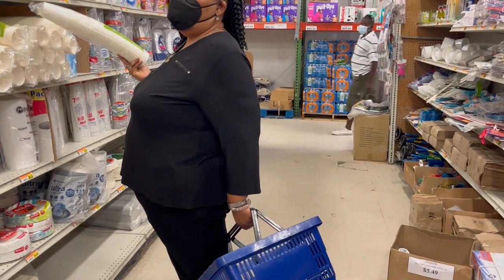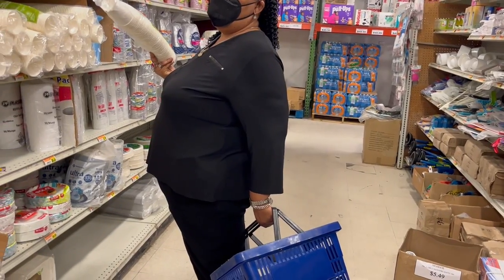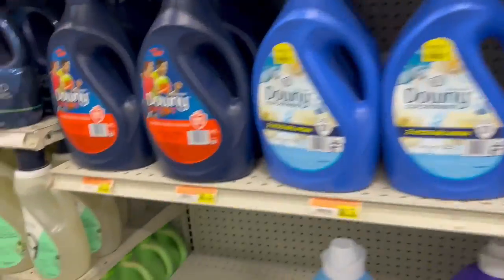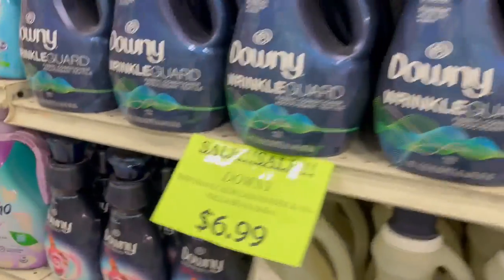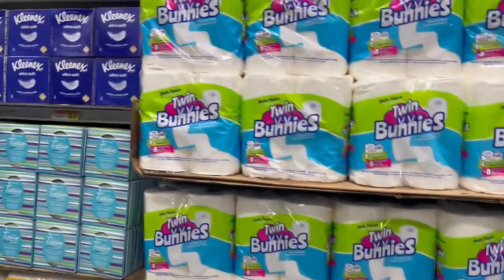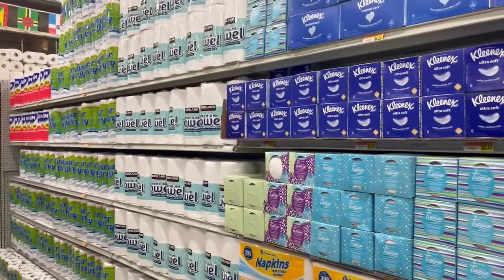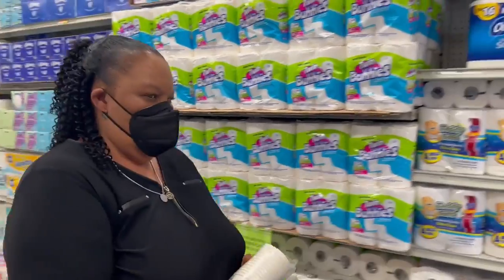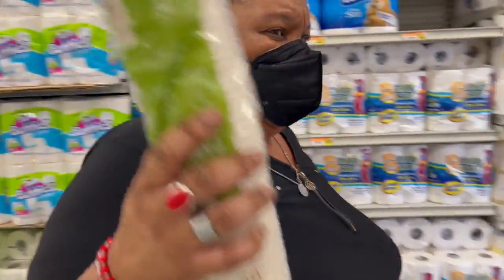And you can see they have paper cups, plates. You can see all the different detergents, all different brands. You have tissues. So you have Scott toilet tissue. You have all different types of toilet tissue and hand towels.